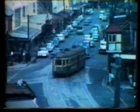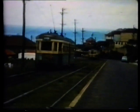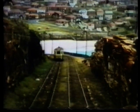A tram turns at Bondi Junction onto the Bronte line. The descent to Bronte was perhaps the most spectacular of all the beach routes. Trams descended through a rock cutting and emerged high above the beach.